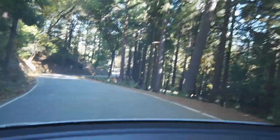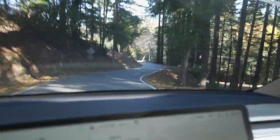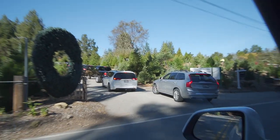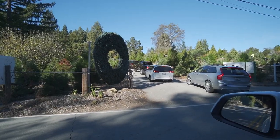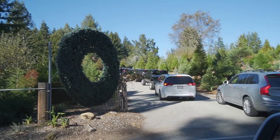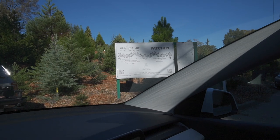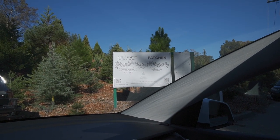In 500 feet, your destination will be on the left. And we are here. Now we just have to wait on this long line to get in there. Ooh, the Bay Area's finest Christmas trees since 1969.